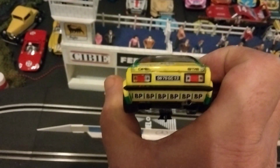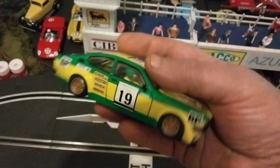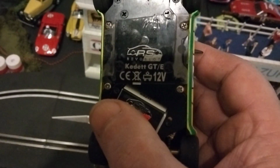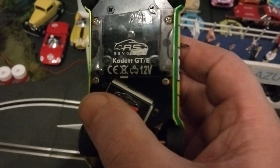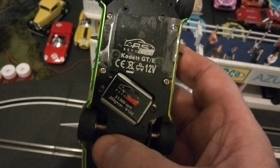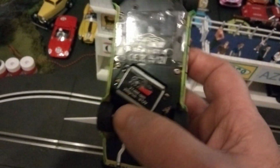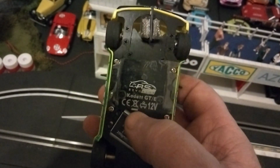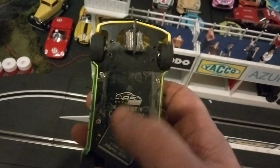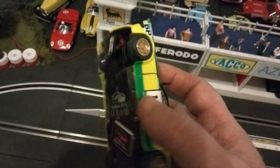Anyway, this is a Revo Slot Opel Kadet GT/E. 21,000 RPM motor, 12 volts. I've already done the mods with putting the tape over the chassis to help keep the chatter down a little bit. And I've adjusted everything to where it's got float and all that good stuff.